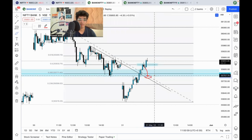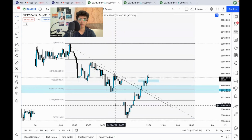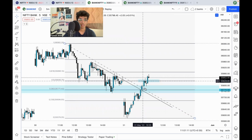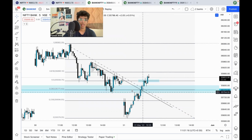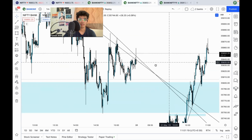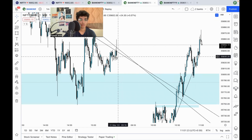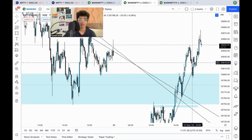That's one reason why I believe that. The other reason is that from the very top to the bottom, we have had a 50% retracement. Another thing is I'm expecting some kind of drawdown if it wants to move higher. And the third reason is that on the 1 minute, this gap closing is very important for me. So after this closing, we saw some kind of drawdown. Then we saw a retest.